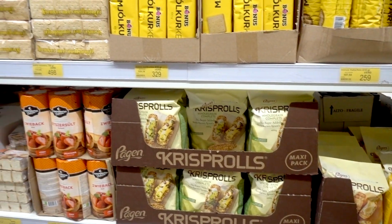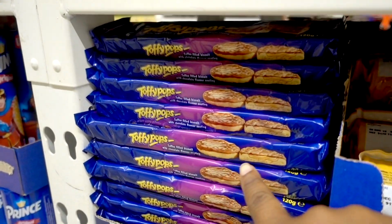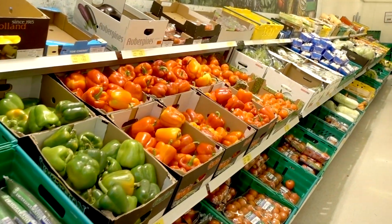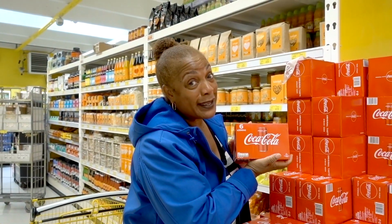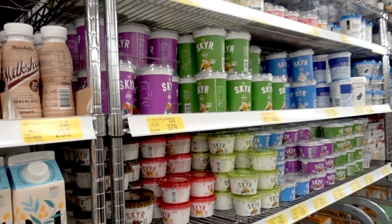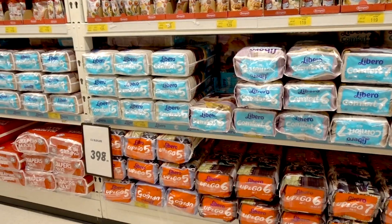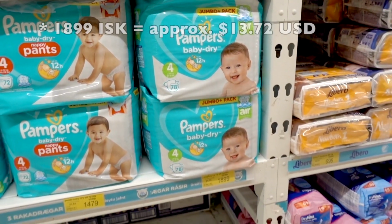Having a real difficult time getting out of the sweet section. Grams of cocoa puffs, fresh produce. I love a place with a good assortment of frozen pizzas. Sometimes you need the comforts of home. The dairy section, it also is just a big walk-in freezer. Cheeses, dairy. If you're traveling with an infant, make sure you bring enough diapers, considerable size, 15.99 krona. Pampers, 18.99 krona.